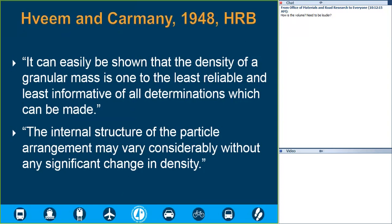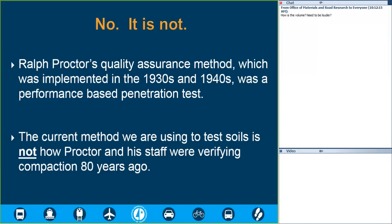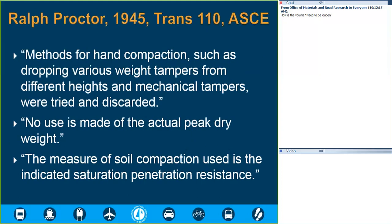At the same time that he was working on this, other people were starting to develop pavement design methodologies, and they also were focused not on the density, but the performance. So performance testing, not the density of the particles, but these performance-based tests. Proctor himself didn't intend us to be out doing sand cone density tests. What he and his team were implementing was a performance-based test, and the last bullet was a penetration test. That's what Proctor was using in the 30s and 40s, not density testing.